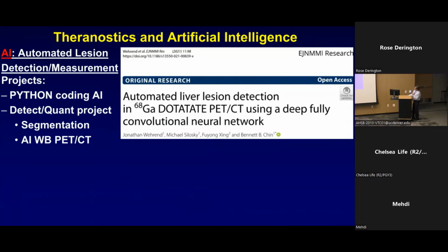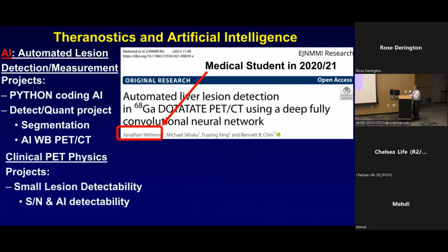This is one of the papers we published last year. The first author here was a medical student, and he's now a resident. A very bright guy who did many things that, let's say, we didn't really have the technical expertise to do at the time, but we knew exactly what we wanted.